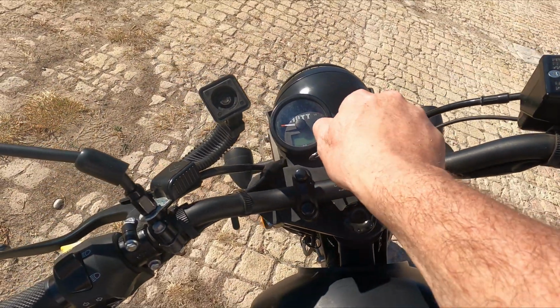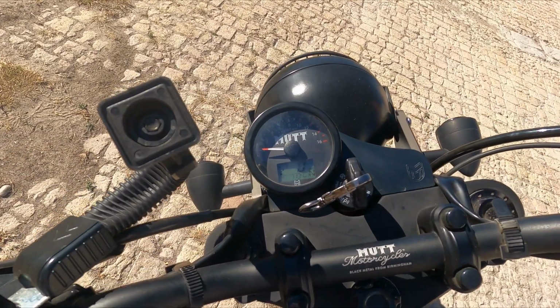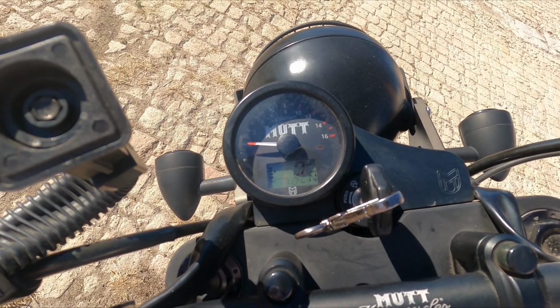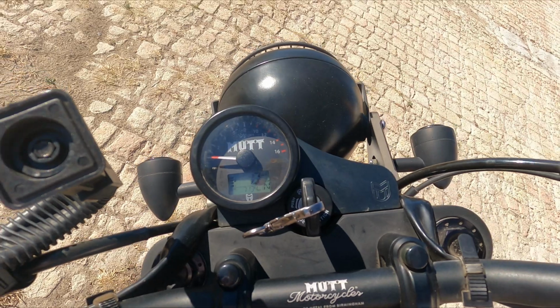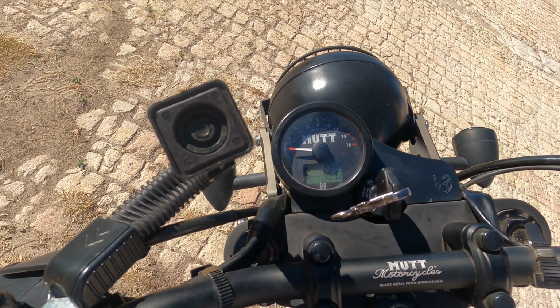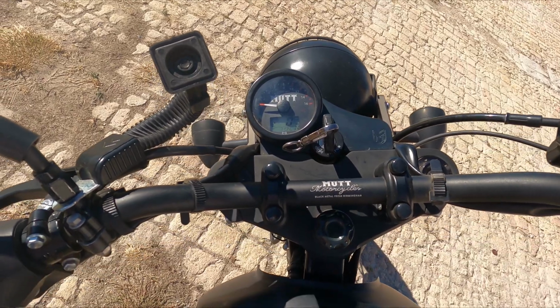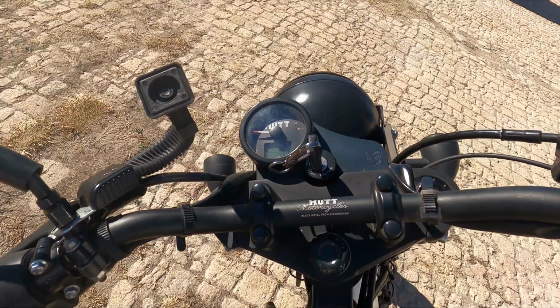Just to give it a turn on, make sure it all starts up properly. Nice little tiny TFT. It's in neutral. It's going to give you the fuel tank, the mileage, in kilometers, the actual speed, and it will tell you what gear you're in as well, which is what I like. So let's have a little listen, shall we? Got to pull the clutch in, David. Hold on one sec.